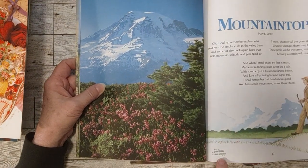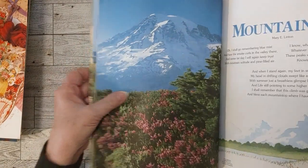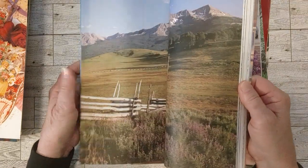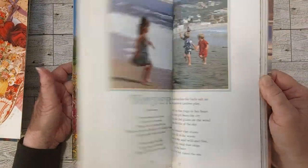Usually it has a little thing right down here. This is Washington, right here. Maybe if you're from Washington, you recognize that mountain. Snow-covered. So, yeah, really beautiful pictures.